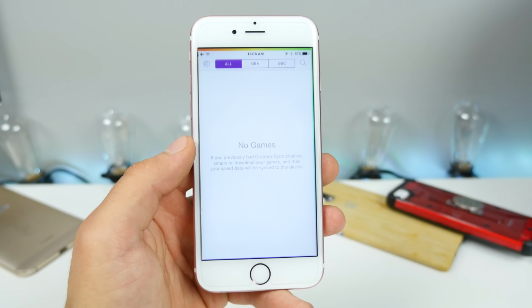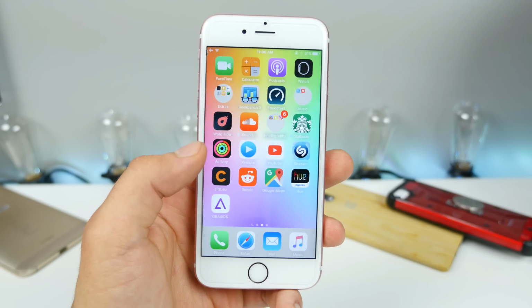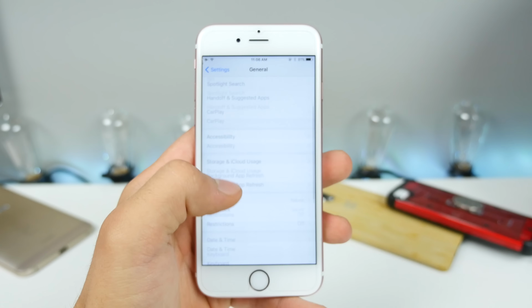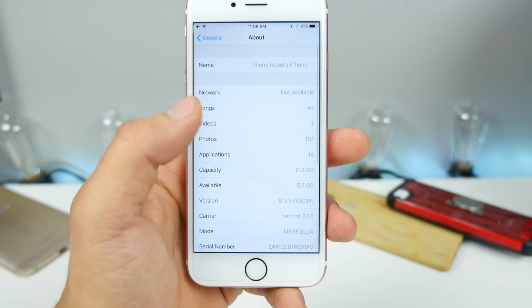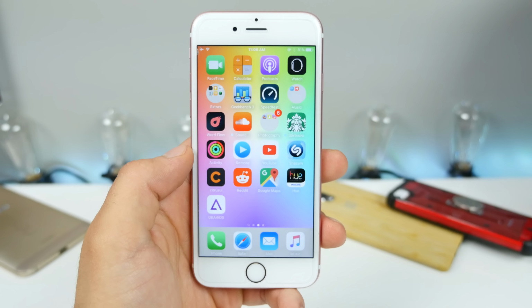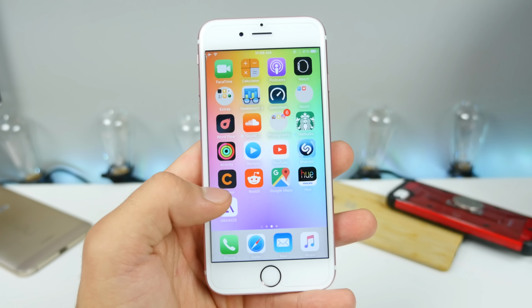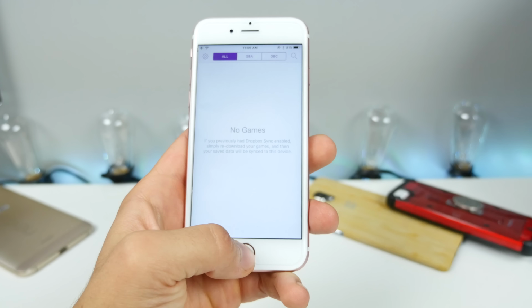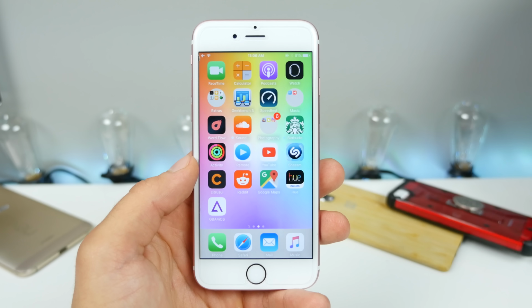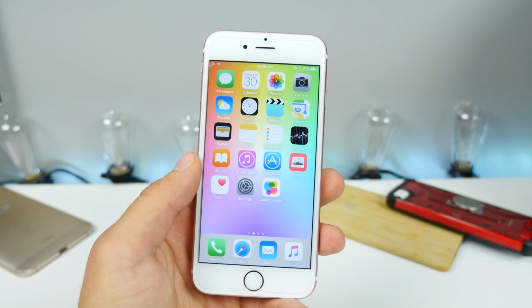I was just able to download Game Boy Advance for iOS as well using the datetime trick, and just to verify with you guys, I want to make sure you know I am on the latest version of 9.3.3. Also, I just wanted to say that the datetime trick on iOS 10 is no longer working. So you will no longer be able to install games and emulators, things like this, using the datetime trick. So sad to see that go, but Apple has finally patched it in iOS 10 Beta 2.